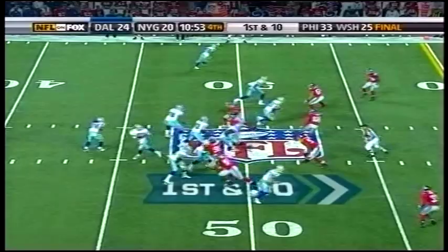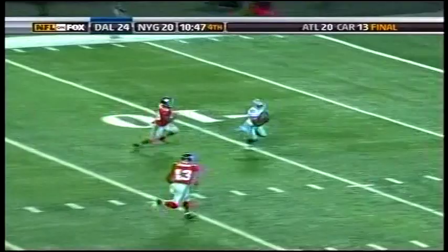On first down, Romo down the field, Owens again. Big play, Cowboys, touchdown, T.O.